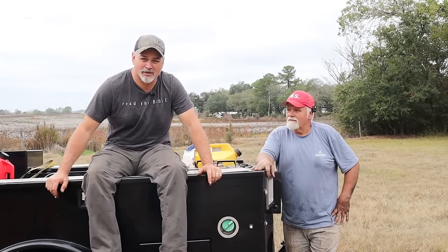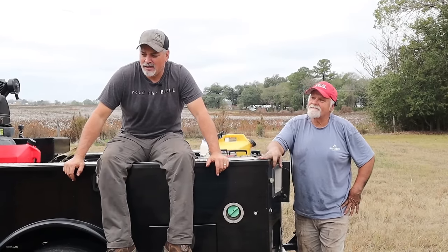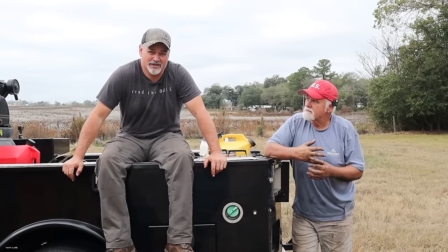There shouldn't be nothing wrong with it. He said the heck with that dirt. It's a 750. It's a pretty big dozer, but I think this old Ram 4500 could pull it.